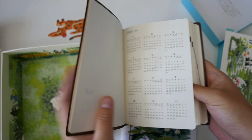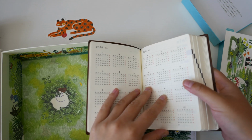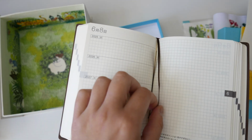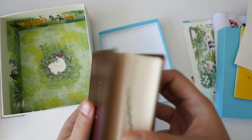The journal starts with a yearly view for each of the 5 years. Then it has a full spread for each day of the year. On the left page of the spread, there are 5 blocks for each year. The right side is a blank grid paper for any additional content you want to include.